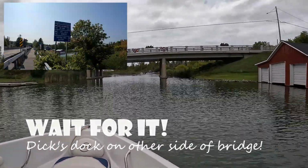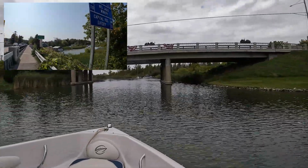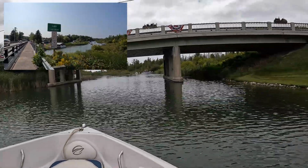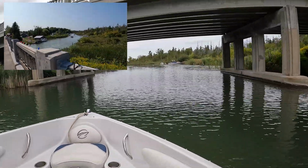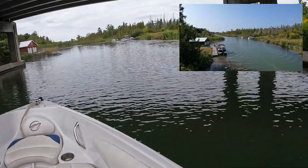Here's the bridge. We're coming up underneath. It separates the lakes. Again, no wake in here. I trimmed the prop up. It's shallow. It's maybe 3 feet of water here. Not real clear.